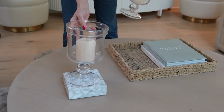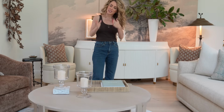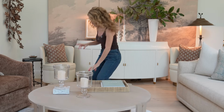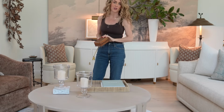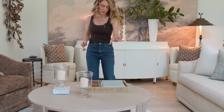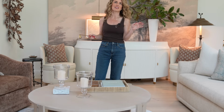I probably will later in the summer, but I just wanted to show you that adding a pair of identical items into a vignette gives it some structure. And I love that, especially this time of year. All right, I'm going to put in a really beautiful carved wood box, which seems honestly like it would not go in this vignette. It's very detailed and feels very nostalgic, but I love it in this vignette. I think it gives this more modern table a little bit of a relaxed ease to it.